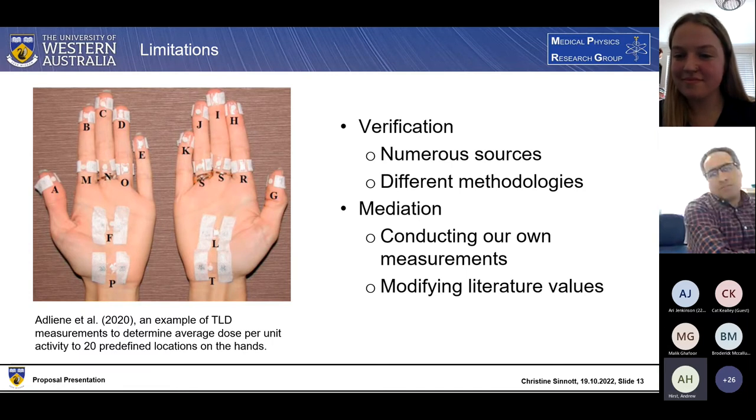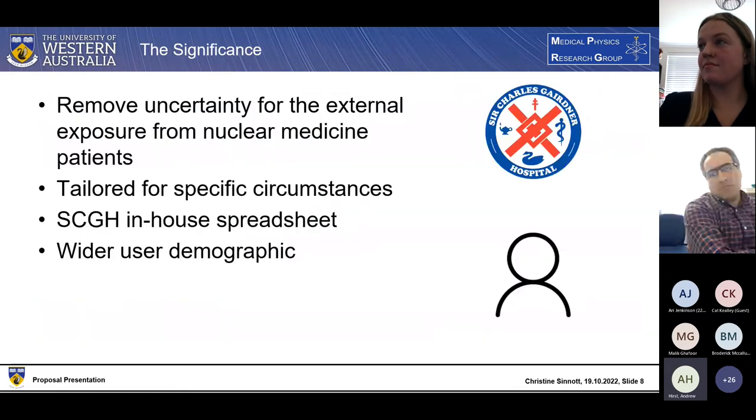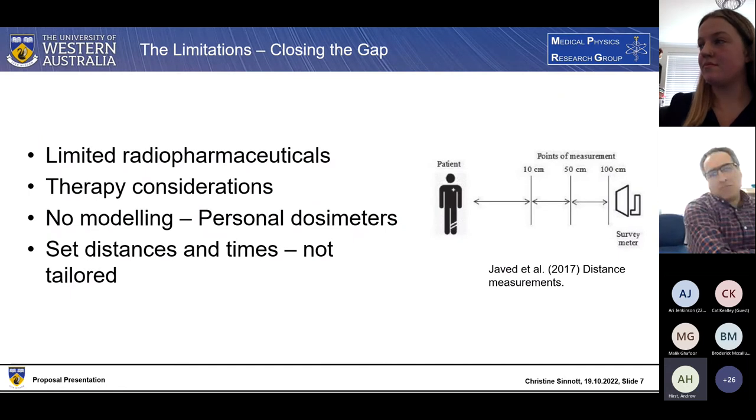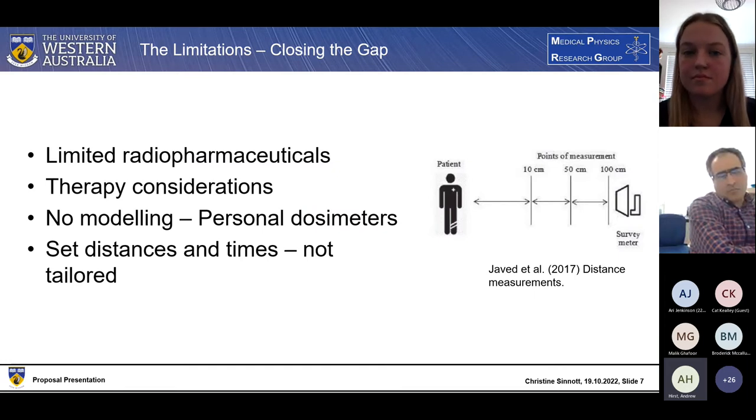I just wanted to go to the slide where you're talking about limitations in research surrounding measuring external exposure from these patients. You're saying that there are limited numbers of or different types of radiopharmaceuticals in research. So what kind of different physical parameters or characteristics of the radiopharmaceuticals would likely cause a difference in the external exposure? Which ones would you expect?